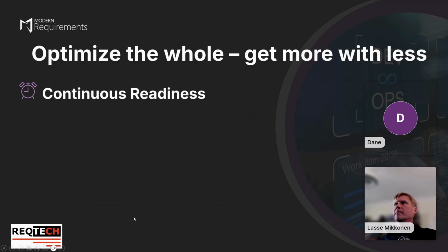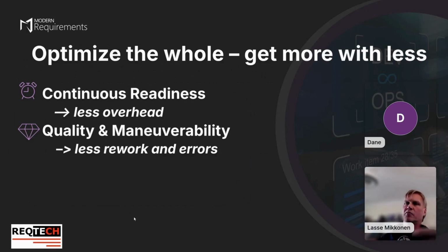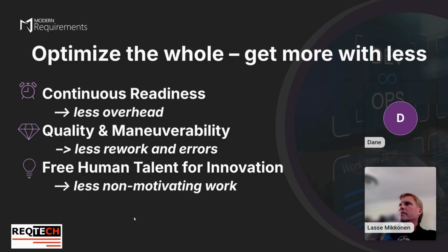And then finally, how we can think about this from a lean point of view, how we can get more with less effort. We do this continuous readiness that makes less overhead, less unfinished work, less backlog to manage. Of course, there are quality and maneuverability benefits: once we don't need to hold back on the releases, we find bugs sooner, we have ready-made documentation available, so there are fewer misunderstandings and errors. Again, people are freed up for innovation, so it's less non-motivating work for people as well.